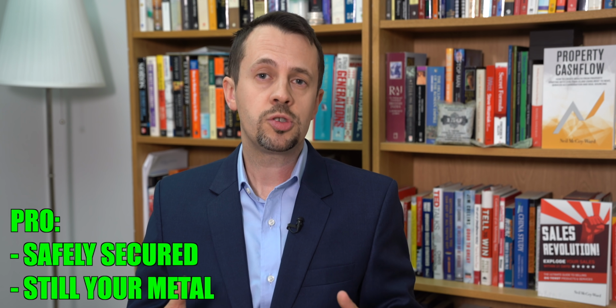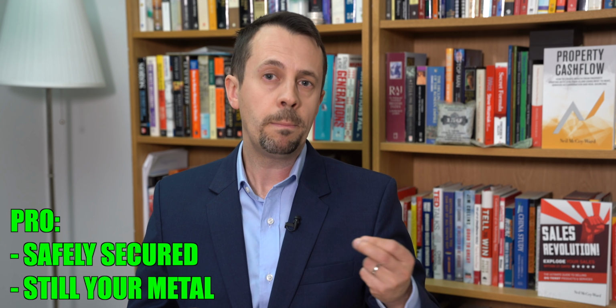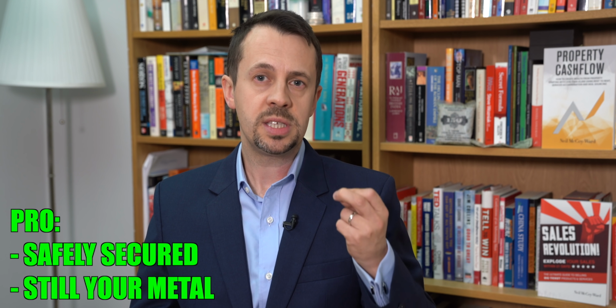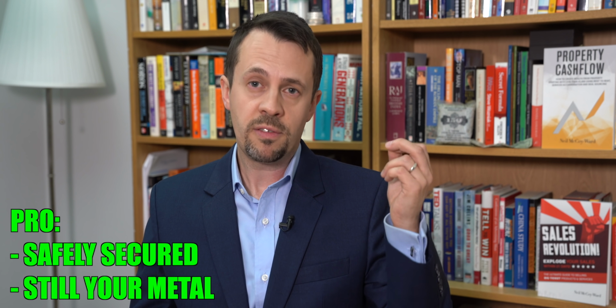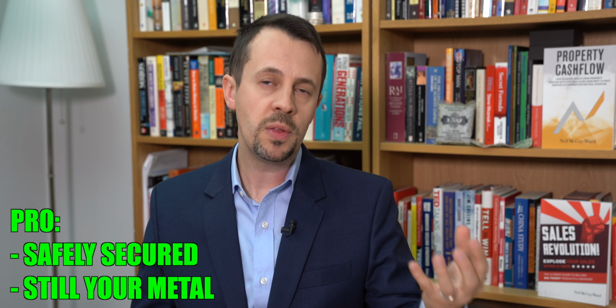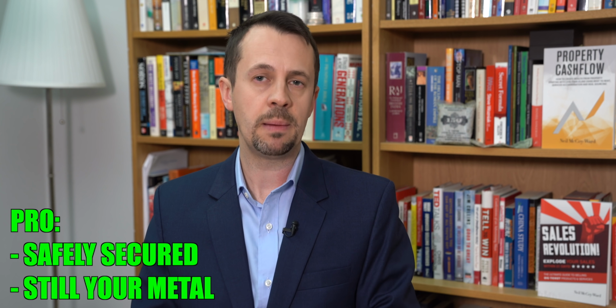Now, I did say there's two strategies, so let me give you another one. So I'll give you an example. Bullion by Post is a UK company where you can purchase metals from them and they will vault them for you. So you purchase from the company, they have their own vaults, they then put the metal into their vaults on your behalf, and you have an account with them digitally.